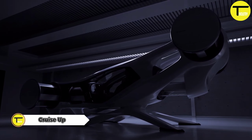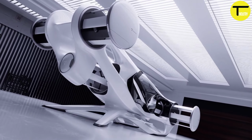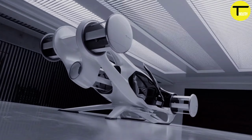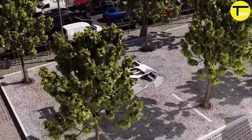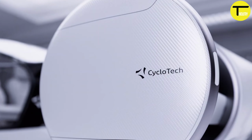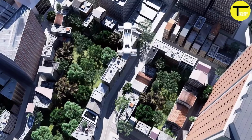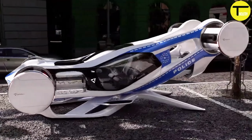Cruise Up, the future of personal air travel. Imagine a world where traffic jams are a thing of the past. Cruise Up is bringing that vision to life with its revolutionary aircar concept. This personal flying vehicle, powered by advanced cyclorotor technology, promises to change how we travel forever.